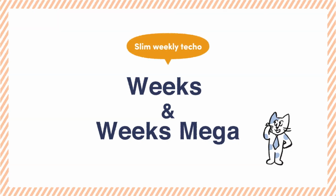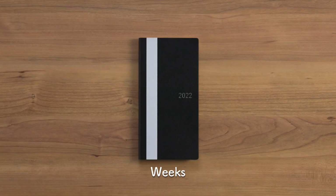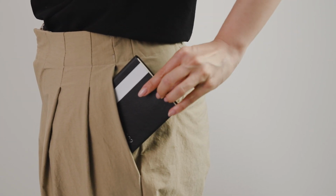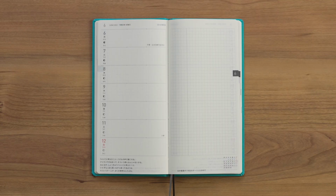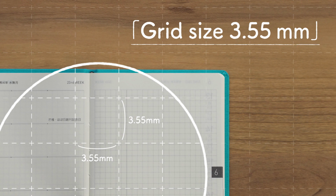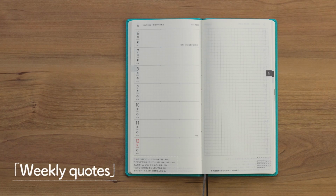Next, we've got the weekly Techos, the Weeks, and Weeks Mega. The Weeks is a slim Techo that's handy for anyone who needs to see their week at a glance. It fits perfectly into a bag or pocket for easy carrying. Each week's dated page on the left is supplemented by a notebook page on the right. Its pages are lined with 3.55mm squares and feature one quote for each spread.